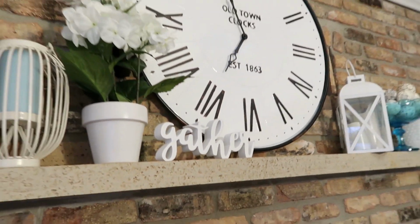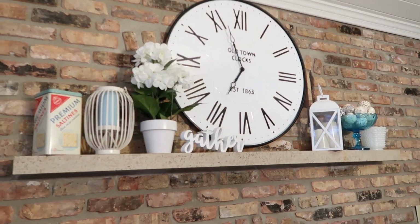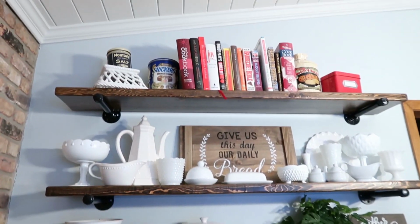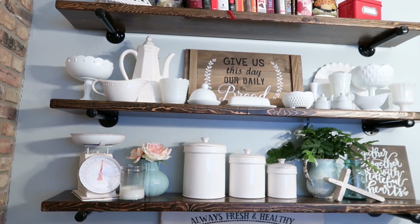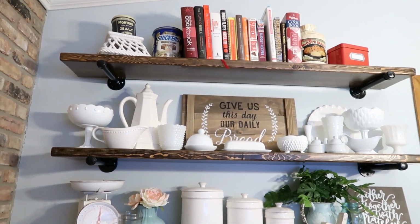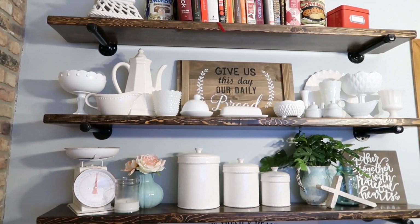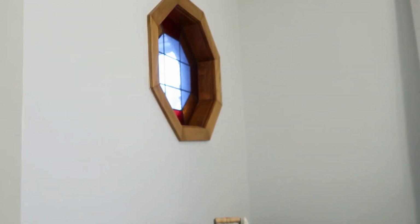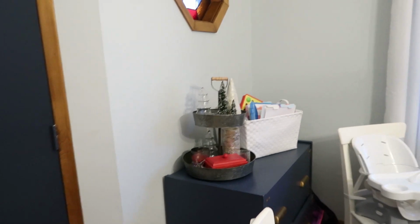And then what else did I get? I got this little gather sign, which I thought looks really cute on our brick wall here. I just wanted a few more things to kind of incorporate. We like the pops of red and the little pops of blue as well. I just think it's really pretty, and it's looking a little more springish, even though outside doesn't look springish at all in Minnesota.